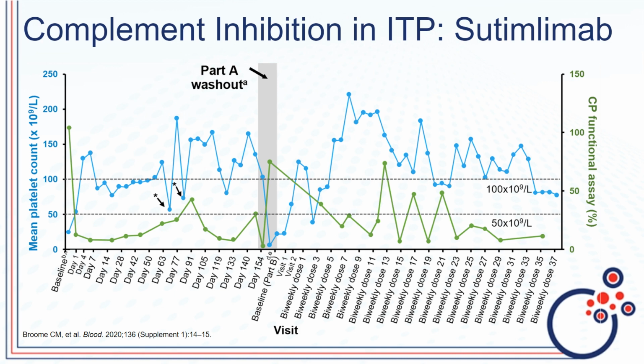Remarkably, meaningful platelet count improvements were actually observed in some patients within just 4 to 8 hours of the first Sutimlimab infusion. You can see that as treatment stops in this Part A washout, the platelet count plummets again and complement activity recovers. And once Sutimlimab is restarted, the treatment effect is recovered. So in this small phase 1 study, 42% of patients achieved an overall response, and this response was also durable with continued Sutimlimab treatment, and the drug was well tolerated overall.